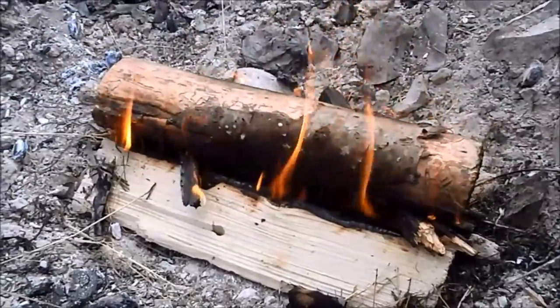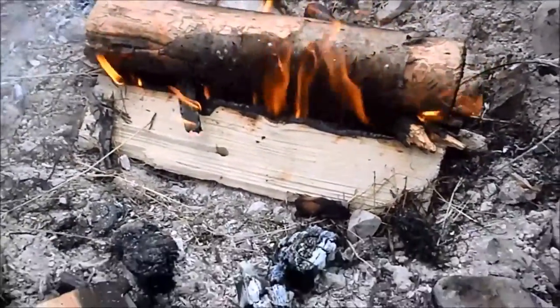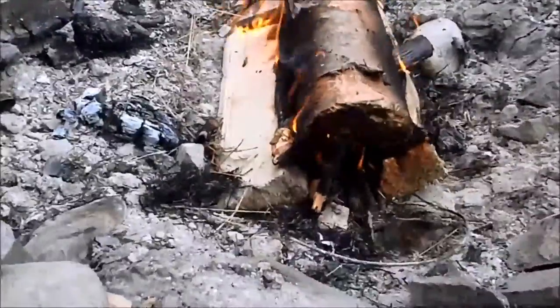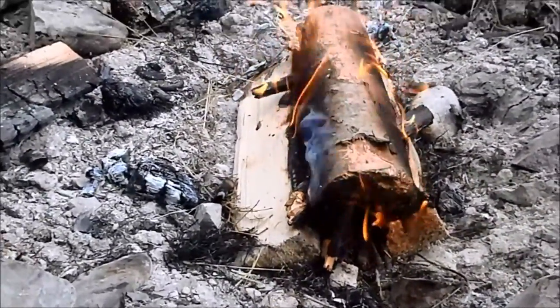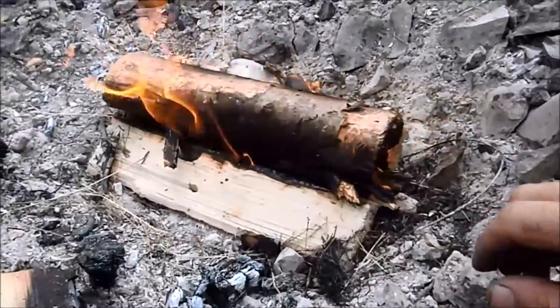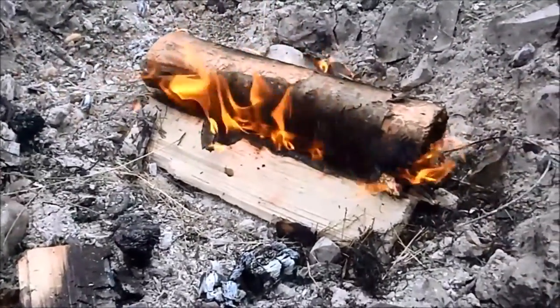About 5 minutes now, you can see she's burning good. This resembles a long fire. If you've watched my other videos, you've seen what that's all about. But if not, I'll explain. Basically, you have three logs stacked on top of each other with kindling packed in the middle. A long fire is designed to burn for about 5 or 6 hours. Eventually, this top log will drop into the fire and keep it going.